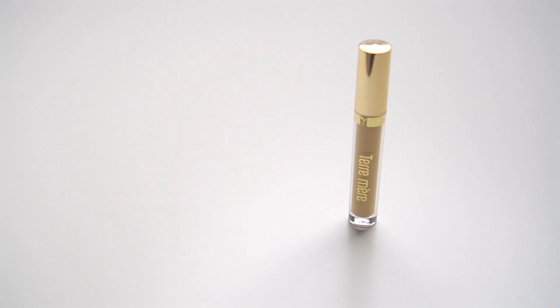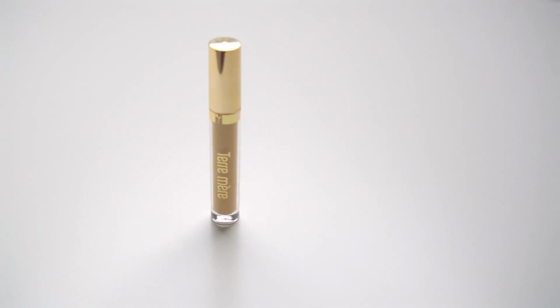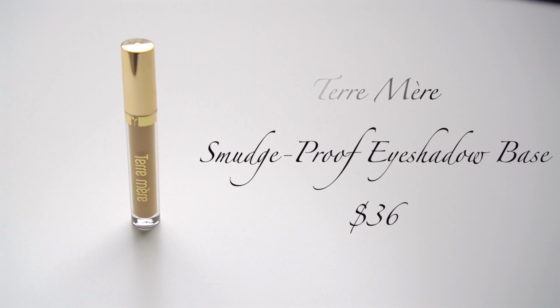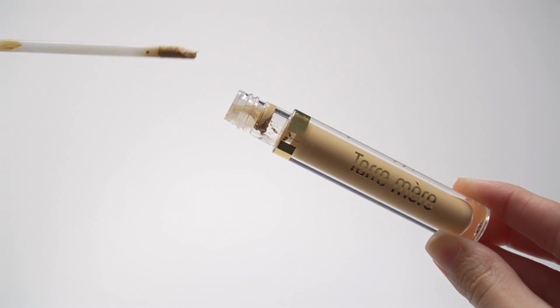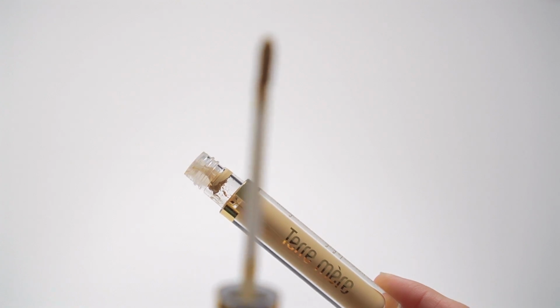Lastly, is a Terre Mer Smudge Proof Anti-Aging Eyeshadow Base, which also, I have been needing a good eyeshadow base. Petit Vour read my mind once again. Infused with hyaluronic acid, this waterproof eye primer prevents creasing while improving the skin's elasticity and minimizing the look of fine lines.